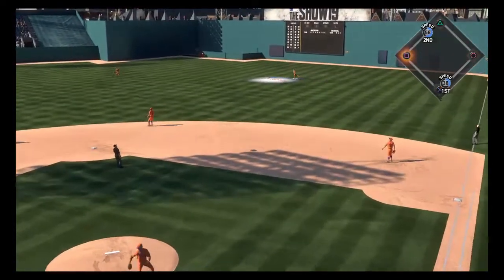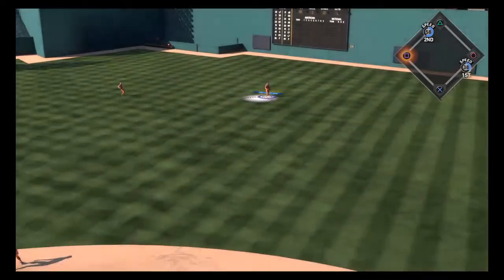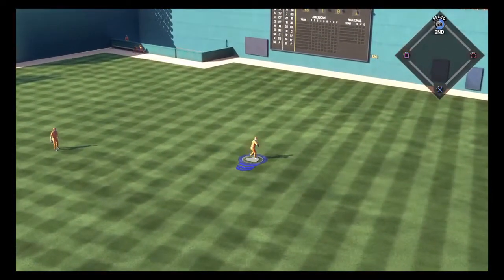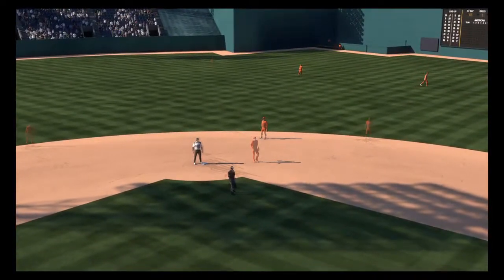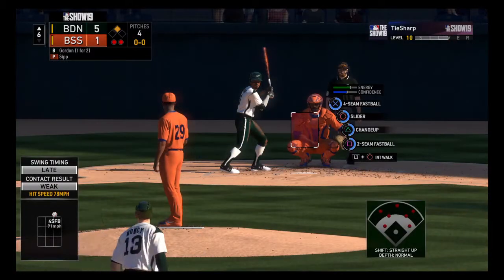Lofted in the air out toward right center. Bellinger is over to his right as he puts this one away. 2 down. And no tag at second. He'll head back there with 2 away now.